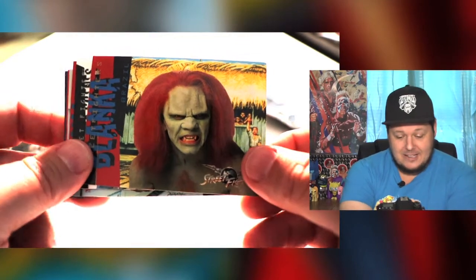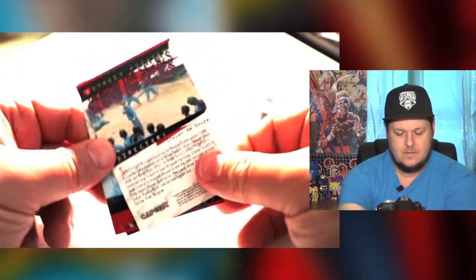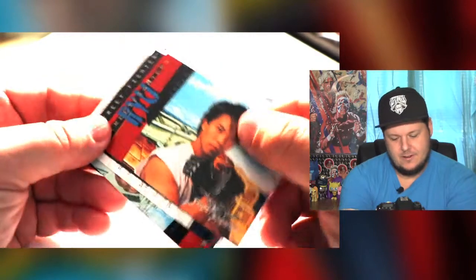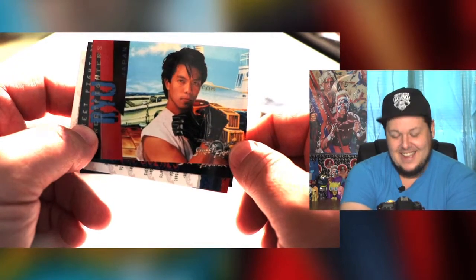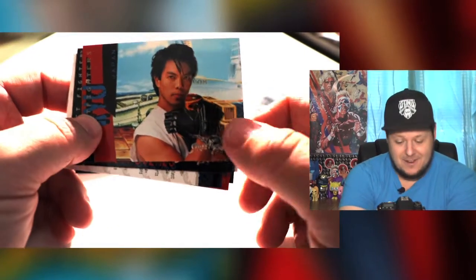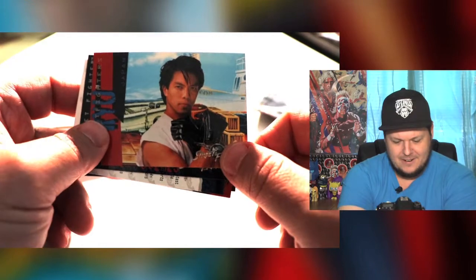Oh, Blanka, at least they got his stage right though. They did get him behind the right stage. Uh-oh, stuck together. Okay, well we've got Ryu at Ken's stage, so either they were just short on time or nobody really knew what they were doing. It would have been nice if they had him in the proper backgrounds, you know, it's not that difficult. Like anybody who knows anything about Street Fighter could be like, yeah, that's Ken's background right there. Either way, let's not complain too much, right?